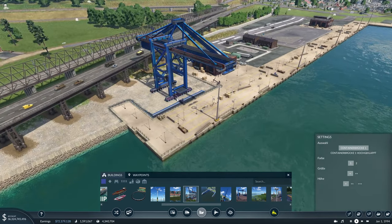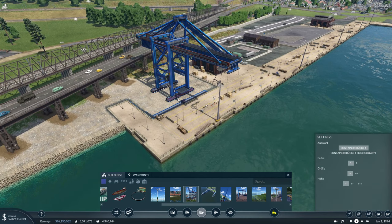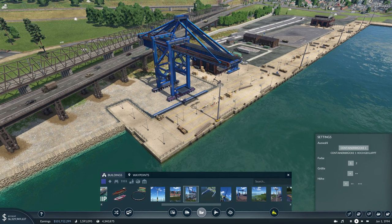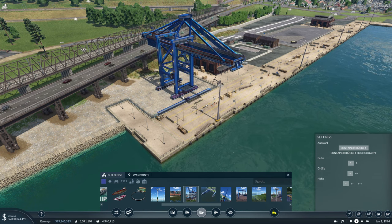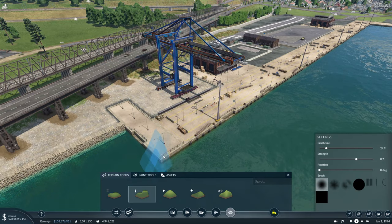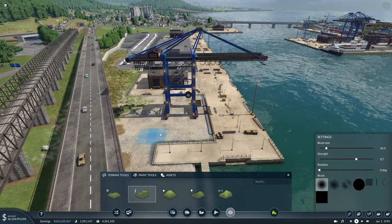Your land's a bit high there. You know that, right? Yeah, we can fix that by getting out the leveling, the terrain tool. That crane. No, that's alright.